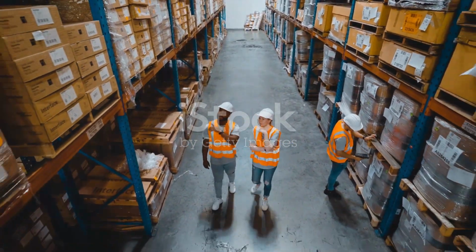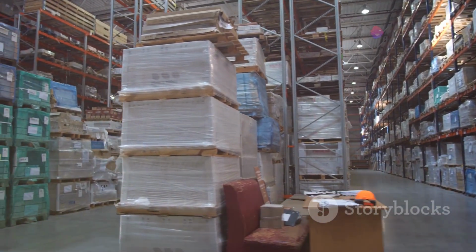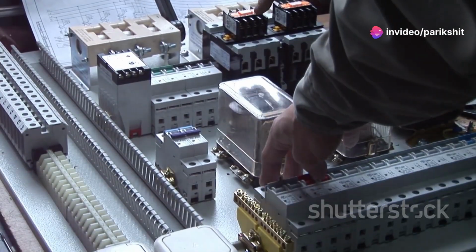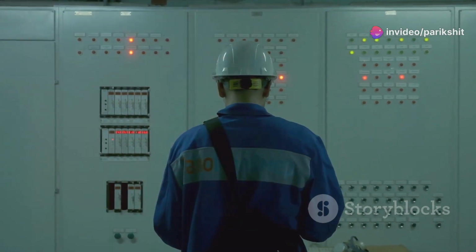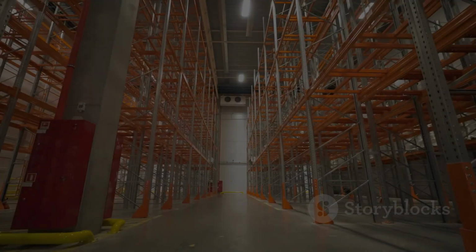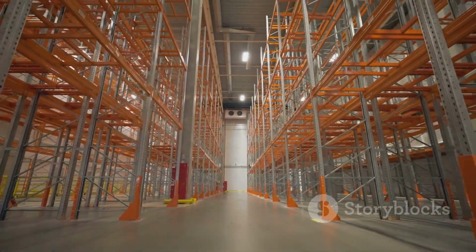It's easy to forget that a warehouse is basically a giant puzzle. Everything has its place, and there's a reason for it. Take those electrical switchboards, for example. Those things are like the brains of the operation, and you gotta keep them safe. That's why we're making sure there's a good, safe distance between the shipments and those switchboards.